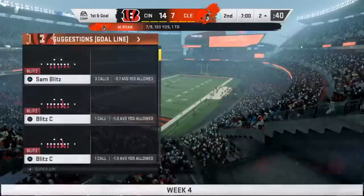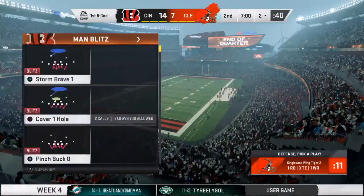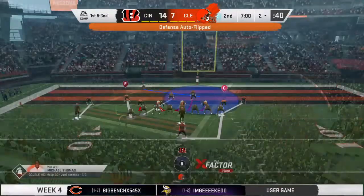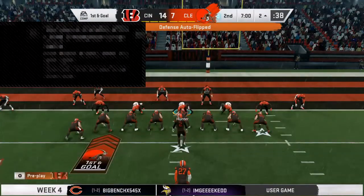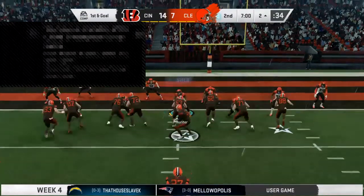Let's go, baby. Through 1 quarter, 14-7 our score. On to the second from Cleveland. It's the Browns in control of the football as they go to work on a 1st and goal. After the big play, a chance to finish now on 1st and goal.